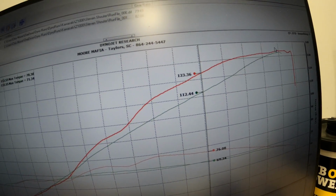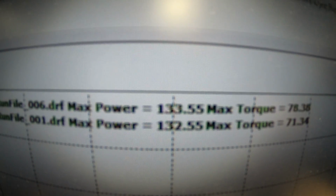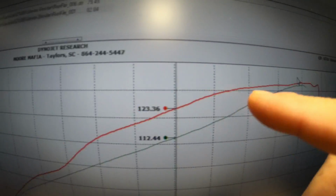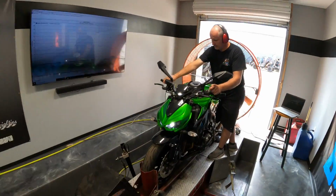I got a feeling when we get the air-fuel ratio, this thing's gonna get even better. Like I said, right now we're at 132 to 133. We got our mid-range gain. I think we're about to find some top-end horsepower now, guys. All right, guys, here we go. Hold your ears. This thing is crazy loud.